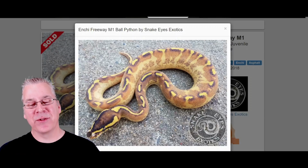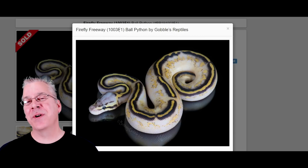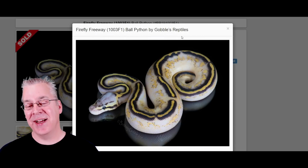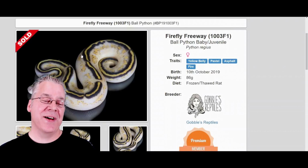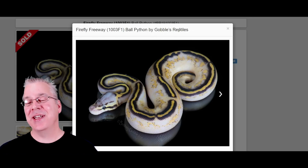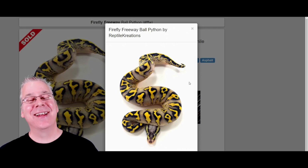So here's another one. I just pulled up two pictures. This is actually a Firefly Freeway. So the Firefly is the fire and the pastel. So you actually have four genes, a little bit difficult to hit this combo. This is a yellow belly, pastel, asphalt, and fire. And I found this one, and then I found one that was completely different, the same genes, but take a look at this. This is really crazy. Doesn't even look like the same snake.